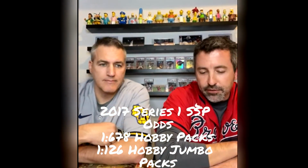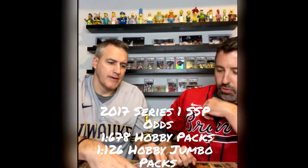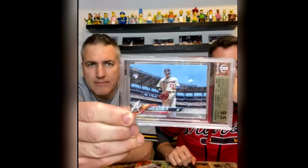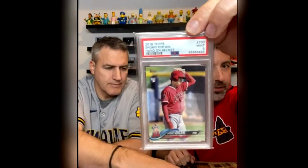18 is known for the SSP rookies. Yeah, we got a lot of 18. Yeah, some really hard to find update rookies with some great shots. Yeah, this is out of Series 2. This is Ohtani's first flagship SSP.